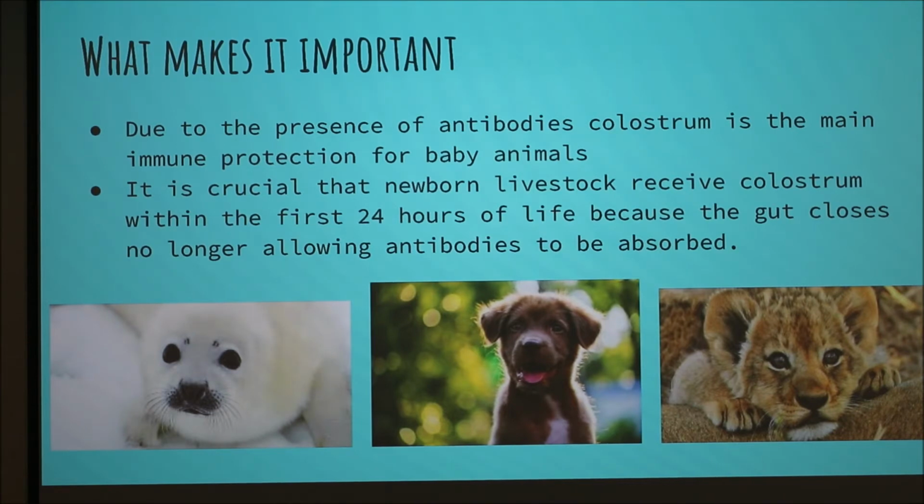And then one more thing. Remember I said about 24 hours, but it varies. If a newborn animal doesn't get colostrum right away, that closure tends to be later. It's kind of Mother Nature's way of saying, okay, I'll wait a little longer for you. If the animal gets colostrum right after birth, really quickly, then the gut closure happens sooner. It's really kind of neat how that can be varied. Partner, take it away.